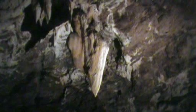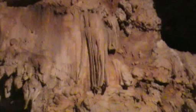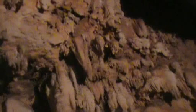That far end where we went, that's 125 meters. The whole cave is 46,000 cubic meters. I hope you enjoyed it. We came down 87 steps. We're going up 130.